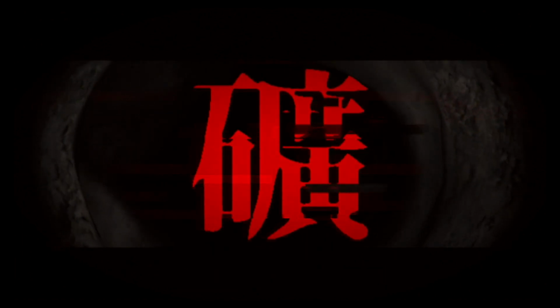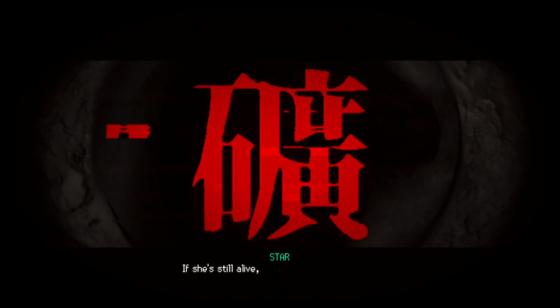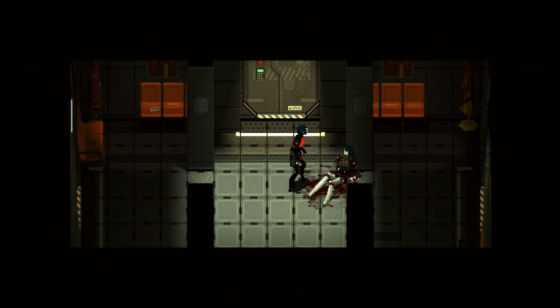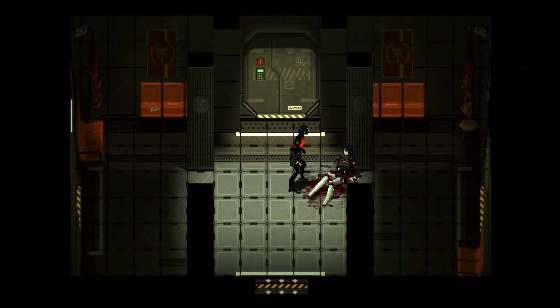Okay, Elster is the main character's name, it would seem. All Gestalt workers were sent to the mine below the facility. If she's still alive, she's probably down there. There's an access elevator to the mine shaft one level below, but you'll need an administrator's key to use it. Take this. It might be helpful if you, the master of unlocking... No, she's not going to give me a key. Okay. Can I help her?